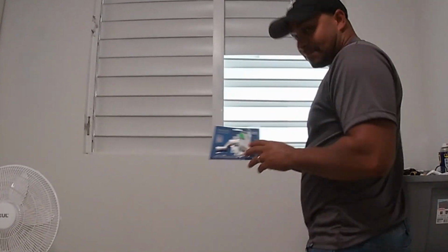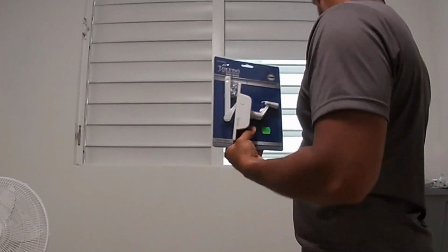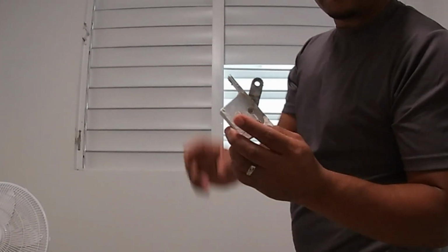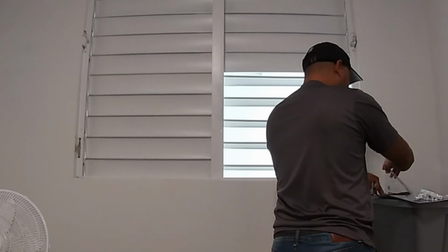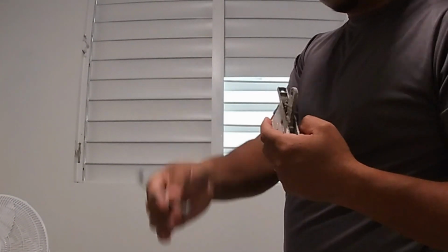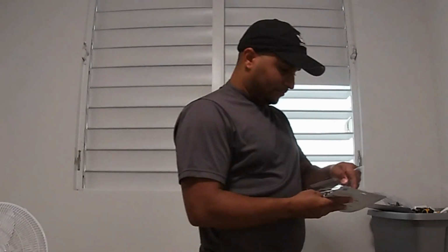All right, let's see if it works. I ended up buying this one first, thinking that it was gonna fit easy peasy, but the reality is that you also gotta look at the side of this, because all this is part of it. It has to match. So I went back to the good old ferretería.